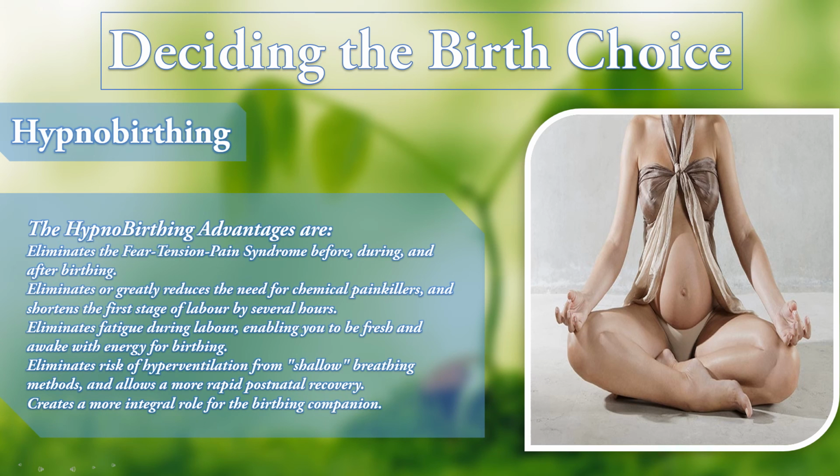The hypnobirthing advantages are: eliminates the fear-tension-pain syndrome before, during, and after birthing. Eliminates or greatly reduces the need for chemical painkillers, and shortens the first stage of labor by several hours. Eliminates fatigue during labor, enabling you to be fresh and awake, with energy for birthing. Eliminates risk of hyperventilation from shallow breathing methods, and allows a more rapid postnatal recovery. Creates a more integral role for the birthing companion.